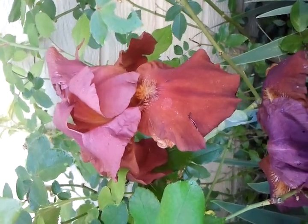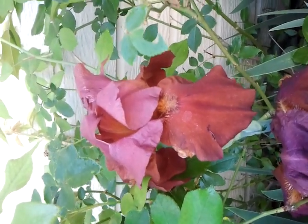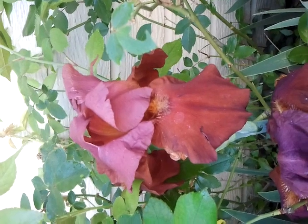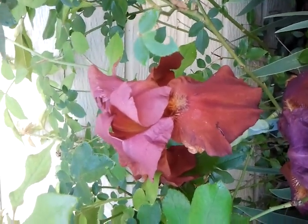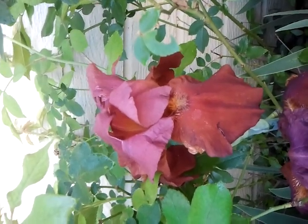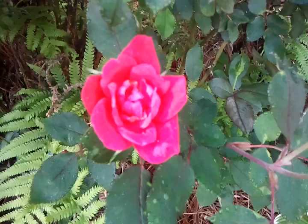This isn't a very pretty bloom, but it is a very pretty color, almost a copper type color, of a tall bearded iris. It's planted here near our burgundy iceberg shrub, which is beginning to get a few tiny buds at this point. It'll be in bloom in no time.